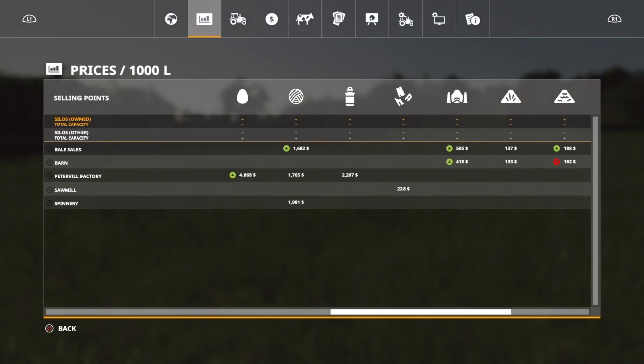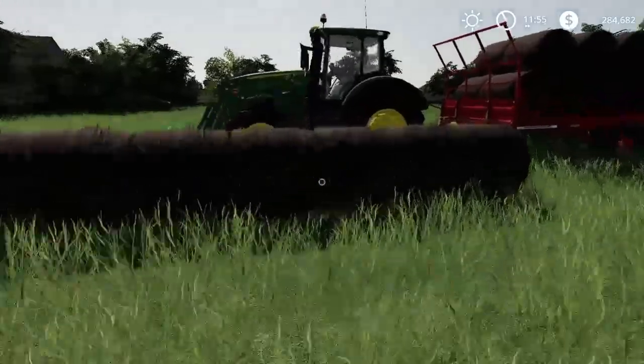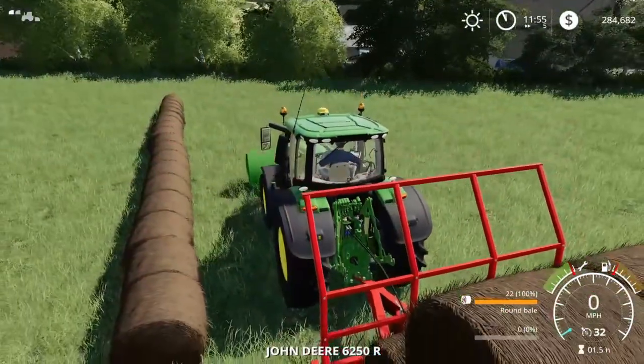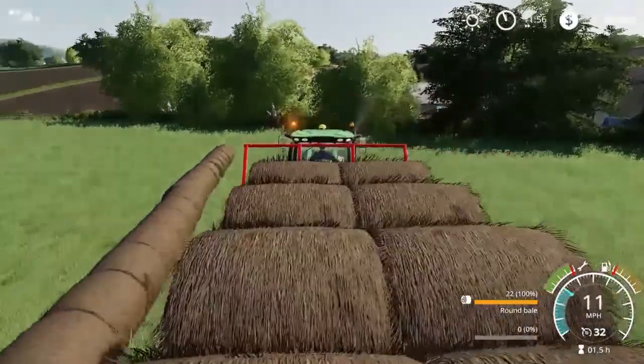So let's pull out our, it's right at $2,000 per bale. And now it's gonna be even more, and it's still going up. So let's hop into the John Deere and let's go sell the rest of them.